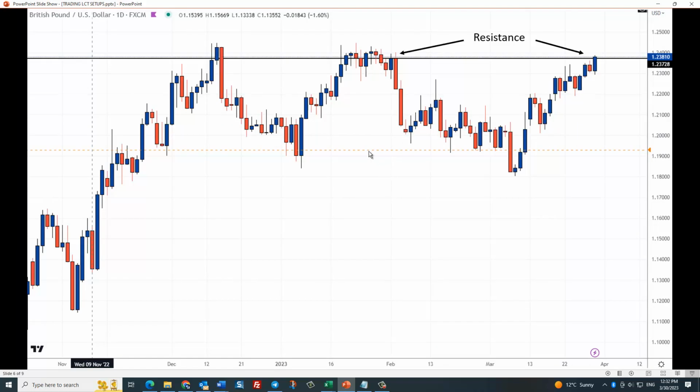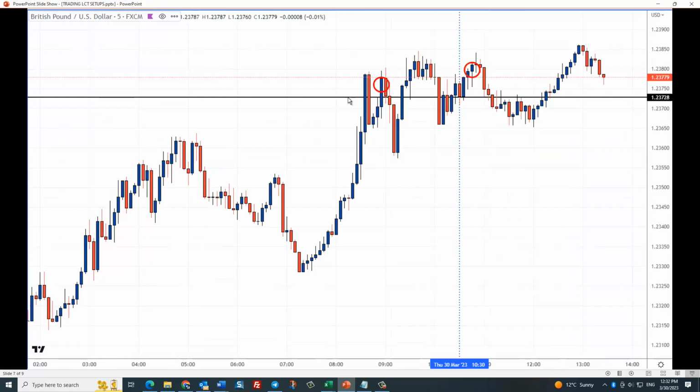Here's the British pound US dollar. That's resistance. This is on a daily chart. And when it hit that level right here, we had another valid setup in here with a sell up in here. There's a nice little move down there.